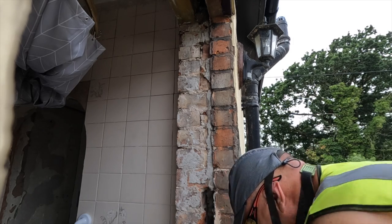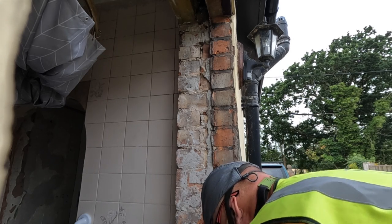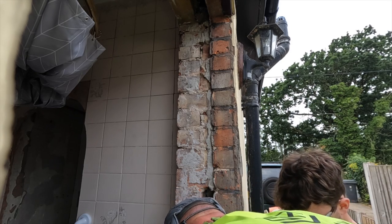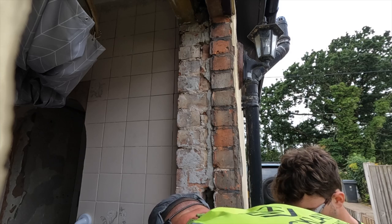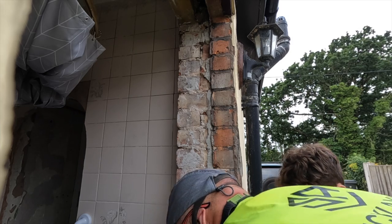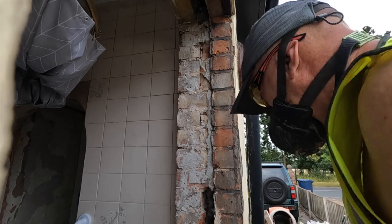Got the tub out. Dust sheet collapses into the bath.